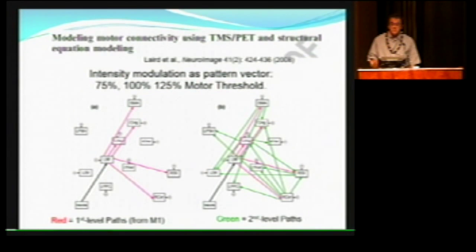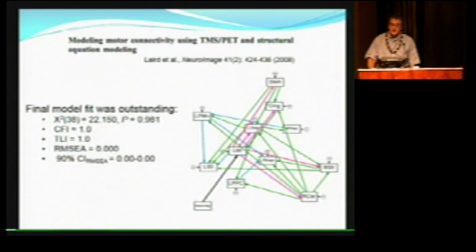And if you take each of those and you seed them and continue doing exploratory modeling, you get which are the secondary paths, and you can do that up to tertiary paths. Dr. Laird stopped at tertiary paths because she'd accounted for all possible variants in the model, so not much point in going further.